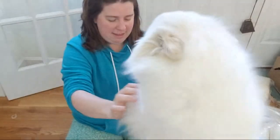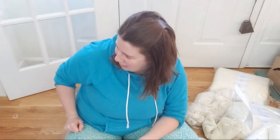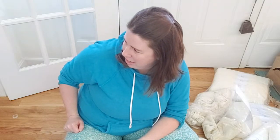I know. See, he can stand on his hind legs, which, I mean, right now I'm holding him up, but he can do it on his own, which means he can be very, very naughty. Can you be naughty? He's looking at me like, I don't know that word. Oh, he just looked at me like, Mom. Okay.